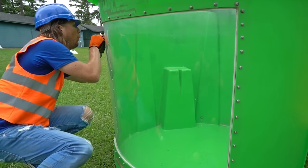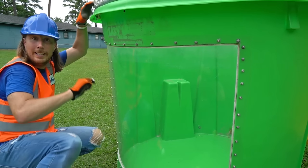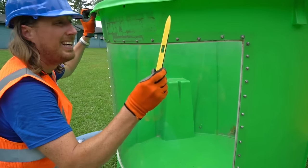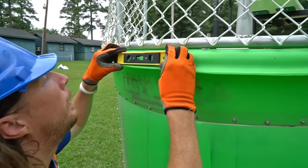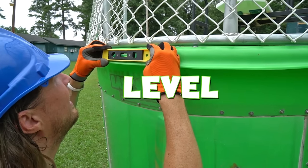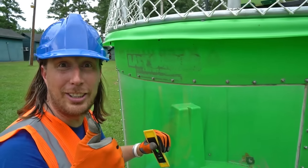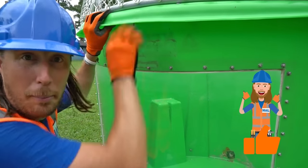A couple more, one right there, and one right here. Now, let's make sure it's good and level. Let's see, can you see the bubble? Is it in between it? Let's see, oh yeah, we're good to go. Let's go get the water in, come on, let's go.